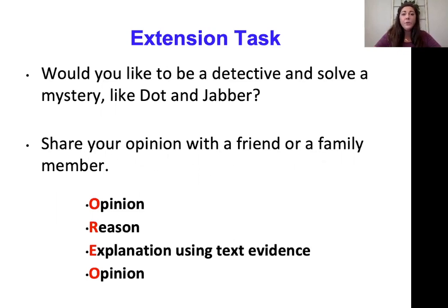Tell your opinion to a friend or a family member, but be sure to tell your reasons and evidence to support your opinion. For an extra challenge, you may write your opinion after telling it to a friend or family member. Make sure you use our Oreo graphic organizer that you can see here. Opinion, reason, explanation using text evidence, and opinion.